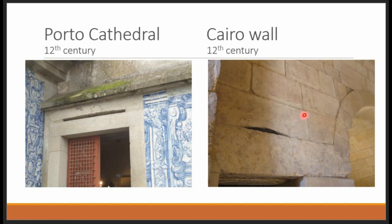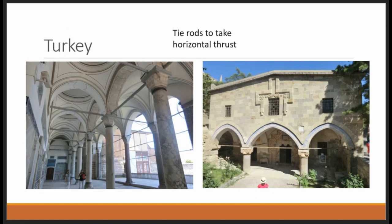But what do we find? We don't find any cracking in the stone lintels. We don't find any distress in this. So very well done, but none of this was engineered. This was what builders knew how to do and how to distribute load.